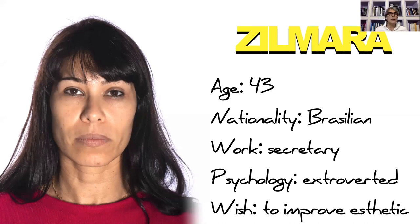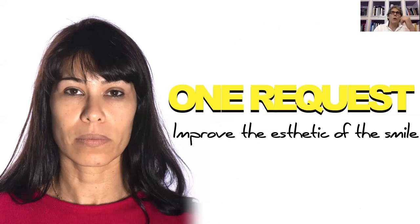The first time I saw her, she told me about herself. She told me that when she lived in the south of Italy, she received a lot of treatments with the aim of solving the aesthetic problem in the anterior areas, but as we will then see, with negative results. Her request was only one. She would like to improve the aesthetic of her smile, and this is the only request that she made to me.